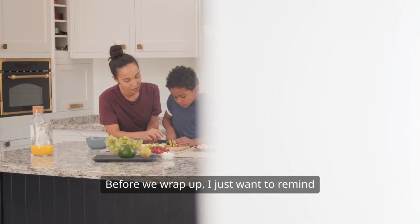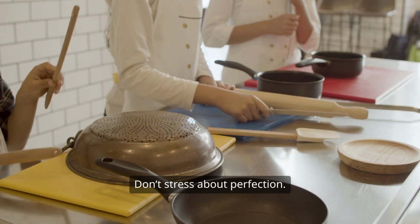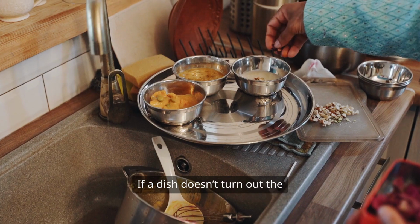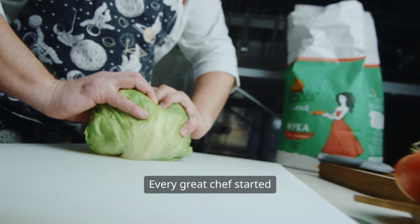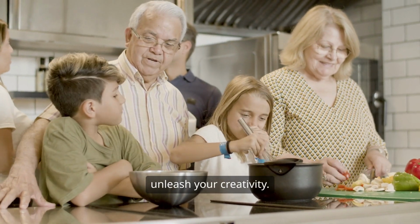Before we wrap up, I just want to remind you all to have fun with your cooking. Don't stress about perfection. Cooking is all about experimenting and finding what works for you. If a dish doesn't turn out the way you expected, don't worry. Learn from it and try again. Every great chef started somewhere, and the kitchen is the perfect place to unleash your creativity.